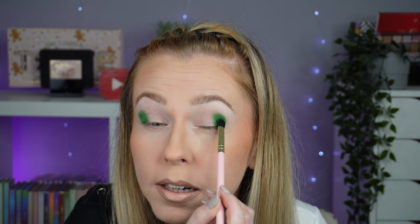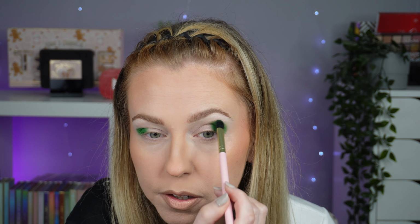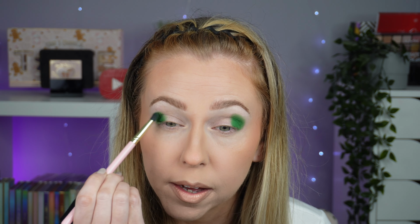So I've just plopped that deep green called Lizard just all in the outer corner, and already that is making me super happy. And I'm just going to start to fluff on the edge without any extra product, just to start working on that blend.